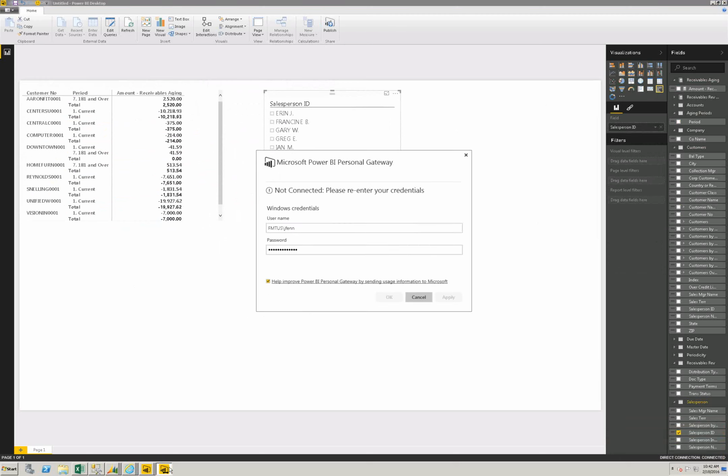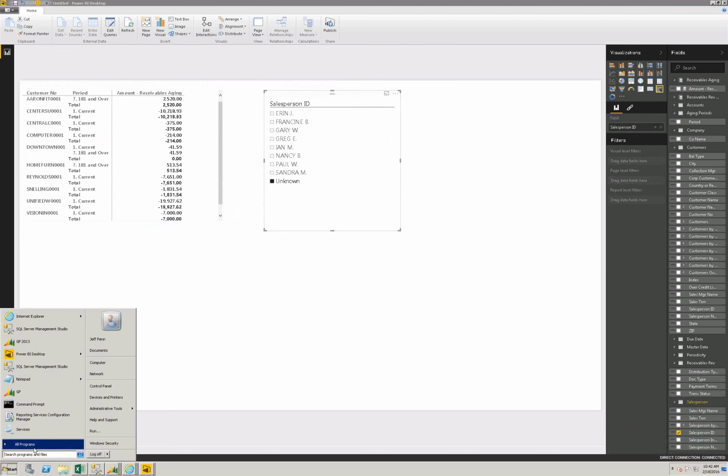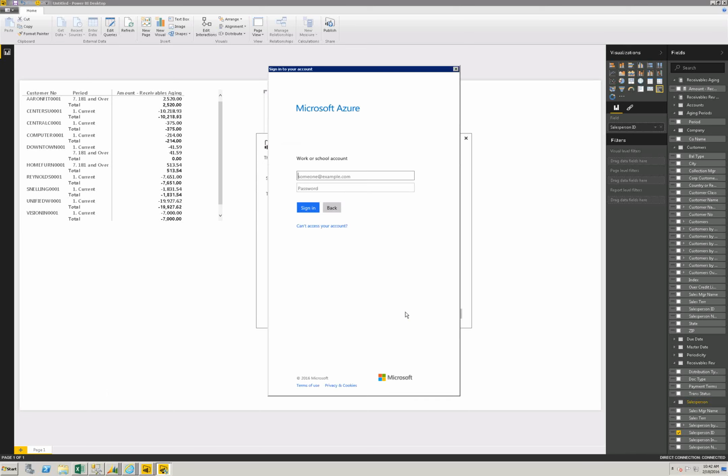So the other component I wanted to show you guys was, in order to use the components, everything on PowerBI.com, you'll need to use the Enterprise connector, which is the Power BI Enterprise Gateway. And this will tie in to your PowerBI.com.